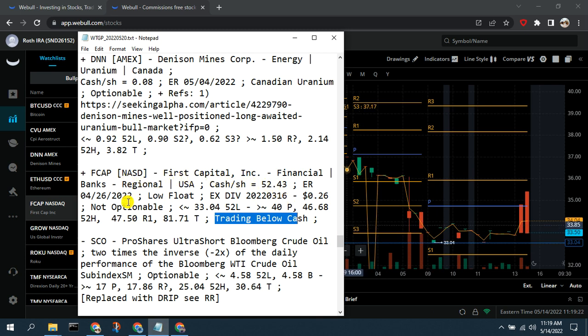So I'm sure it's been pushed down, downward pressure on financials, but I find that interesting. It is a low float, so it's a little difficult to trade. It's choppy. But I'm hypothesizing that given that they're trading below cash and it's a regional bank, this guy might be an acquisition target. Again, a larger bank could acquire them, and it would probably be acquired around their actual cash balance, and that provides some decent upside.